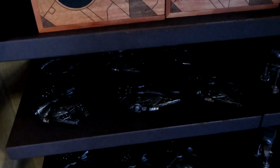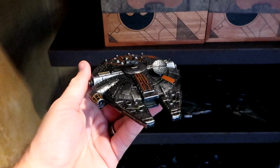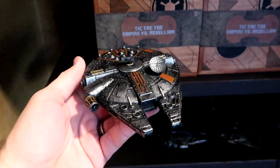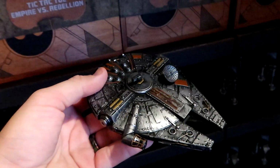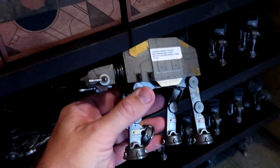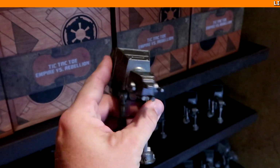And then over here, look at these pewter Millennium Falcons that they have. Like, this is an exact replica of the Millennium Falcon. That is $17.99. And right over here on the other side of the rack, they even have some pewter AT-ATs. These are extremely heavy though, very good quality, $18 only.